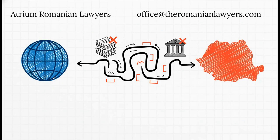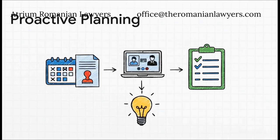Okay, pitfall number 2. This one's specifically for our non-resident founders. If you're coming from outside Romania, there's just an extra layer of complexity, especially with documents and banking, that can cause some unique delays if you're not ready for it. So, how do you get ahead of this? Simple, proactive planning. You have to budget extra time for things like getting documents notarized, apostilled, or translated. When it comes to banking, using a law firm that helps with remote account opening can be a total game changer. The absolute key is to confirm every single requirement for non-residents before you even start the process.